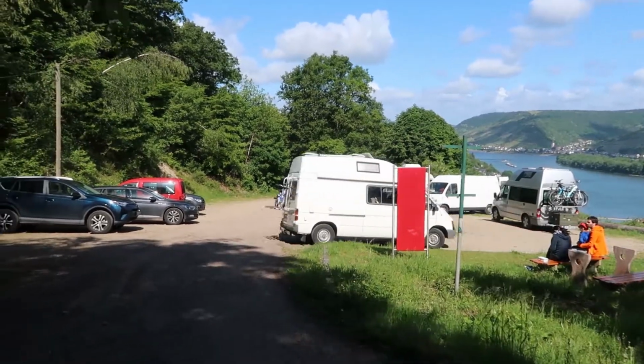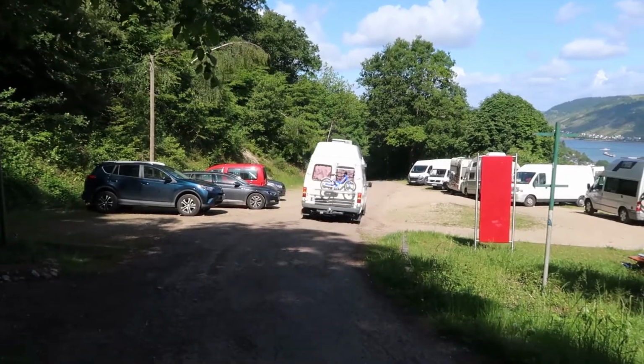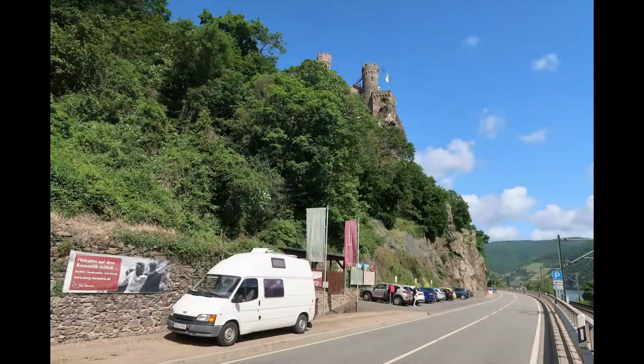As you can see from all the other campers up there, they're all pretty small campers like ours. So the road up there was pretty sketchy. I wouldn't recommend a big one going up there. So this is Reichenstein Castle. It looks pretty nice too. It's got really good reviews. We might hit that up sometime.